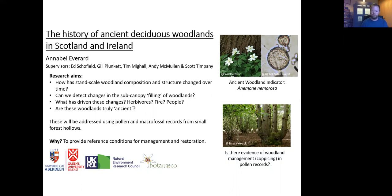So a lot of the woodlands that we see on these maps, these ancient woodlands, are often called semi-ancient woodlands. And that's because they sometimes have invasive species in them, or we think they've been modified. I mean, all these woodlands will have been modified by people to some extent. So by going back through the sediment record at these sites, we should be able to see how these woodlands have changed. And we're looking for ancient woodland indicators such as wood anemone, for example. A lot of these ancient woodland indicators are plants that only come into these woodlands after the woodlands have existed for a period of 100 years, say, and therefore you've got some evidence that it's a long-established woodland to get these plants, these pollen indicators, within there.